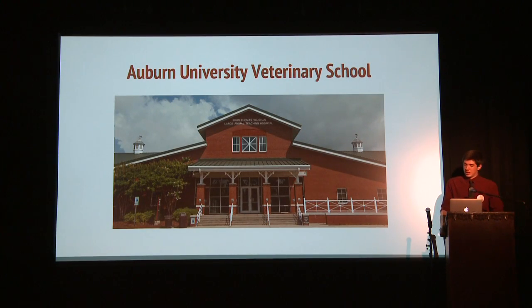So this is the John Thomson Veterinary Large Animal Teaching Hospital. This is where I spent all 6 weeks. I worked in the beef unit. But I think in the beef unit, I saw more goats and alpacas than I ever wished to see in my life. And so it was interesting, though. It was good.